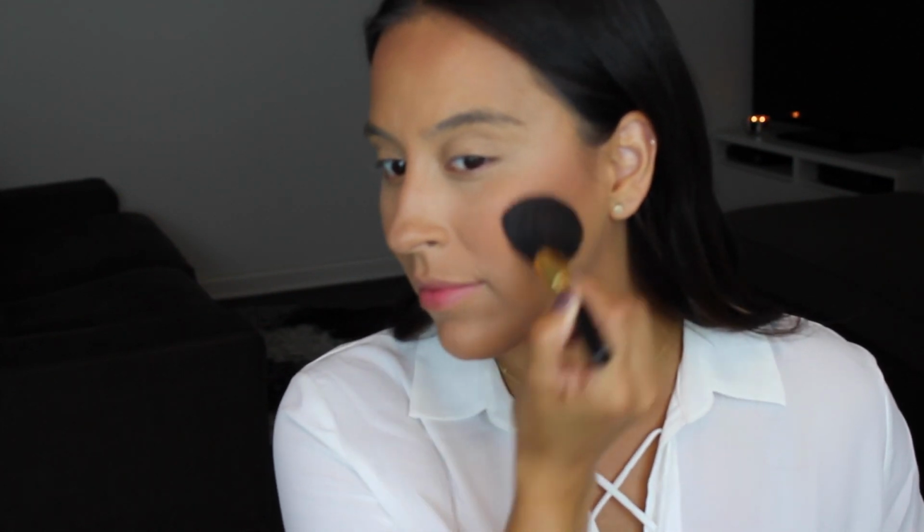Applying blush is something that I feel like just makes you look more alive and awake and youthful. So here I'm just applying like a peachy pink blush to the apples of my cheeks.